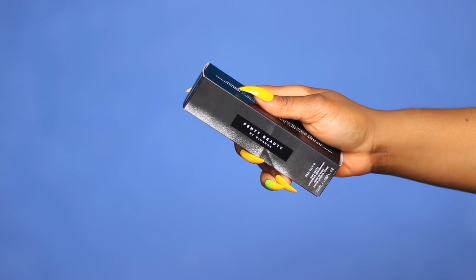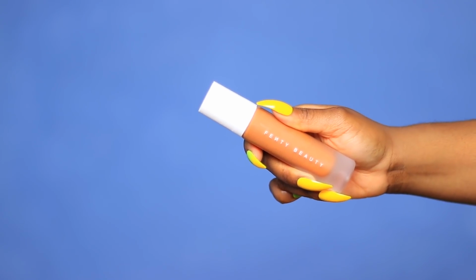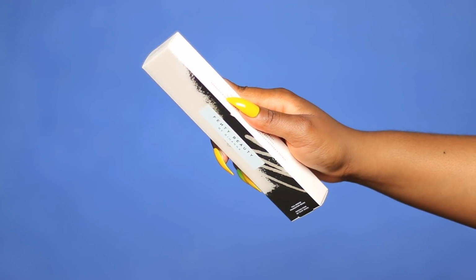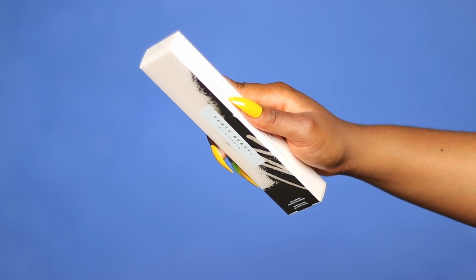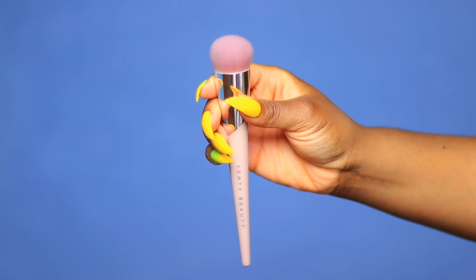So the foundation is called the Pro Filt'r Soft Matte Longwear Foundation. It retails for $34. I purchased the shade for $20. And I also picked up the foundation brush. It's called the Full Body Foundation Brush, and it is $34, which is expensive.